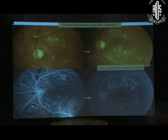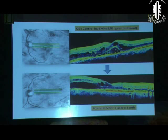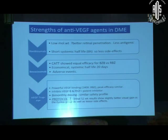And this is just to show you a combination treatment of a patient with central involving diabetic macular edema, which will be shown to you in the OCT also very clearly, and pattern scan laser done. And at 1 month you can see the edema is reduced. This is the same picture. At 1 month, the first injection itself has brought the edema down on one side. The cystic fluid has come down. Even the central serous detachment has kind of collapsed. And the patient is tending to improve both in the form of OCT as well as probably the vision was also improving. So the strengths of the anti-VEGF agents in DME are very important.